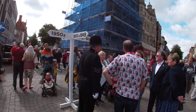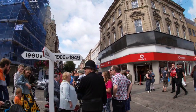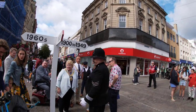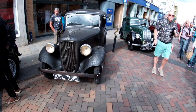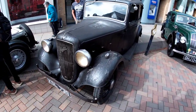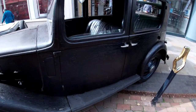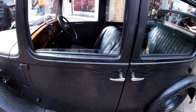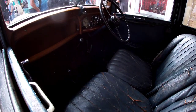Here we are in the middle at the cross. We've got a signpost there telling us which way is all the cars. 60s, 50s. All the really old stuff is up that way. I can't film everything today. There's so many people around. What's going on with the paint on this one? Give it a sniff. Windows open.